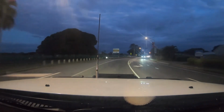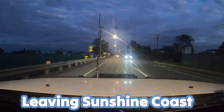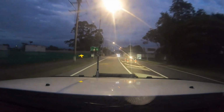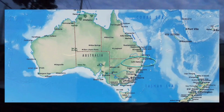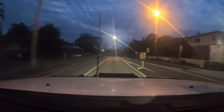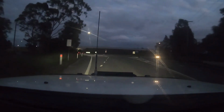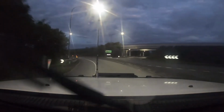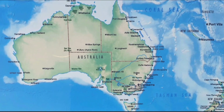Okay, just leaving the Sunshine Coast for episode 1 and day 1 of my lap around Australia. First stop will be northern New South Wales in the area they call the Northern Rivers. It's still just the end of winter, heading to spring here in 2025. After the Northern Rivers area, we'll be heading down the coastline of New South Wales and into Victoria.